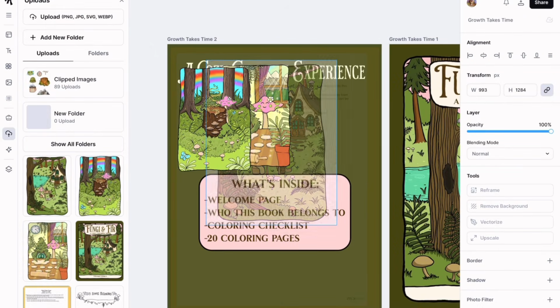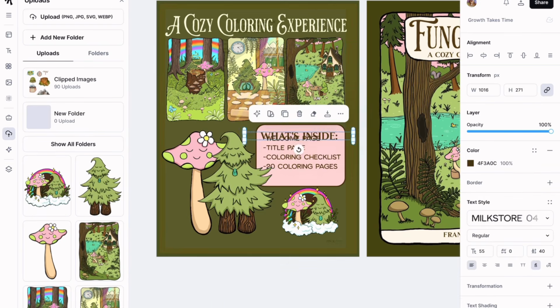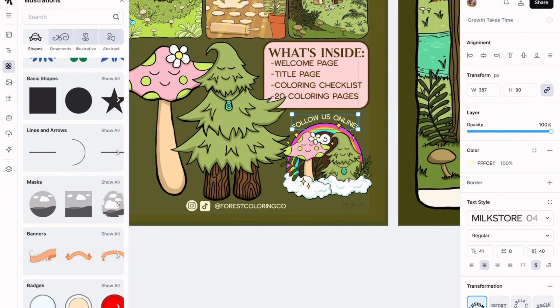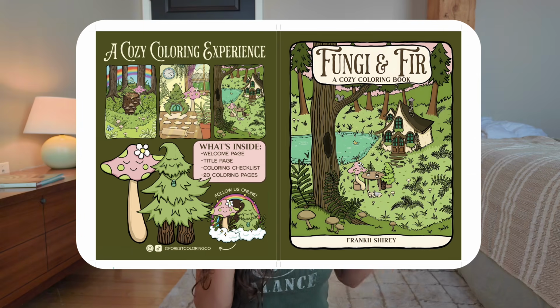I created the back cover in Kindle as well, and I also added some sticker designs that I made for the book onto the back cover. So here is the full cover spread.